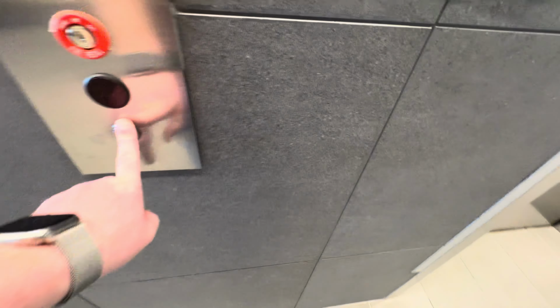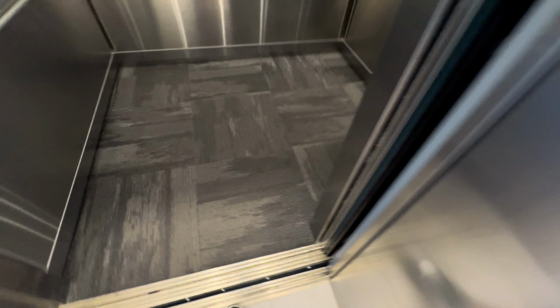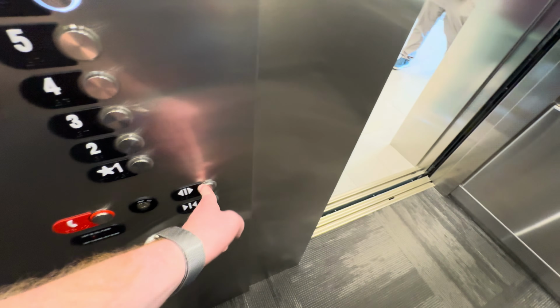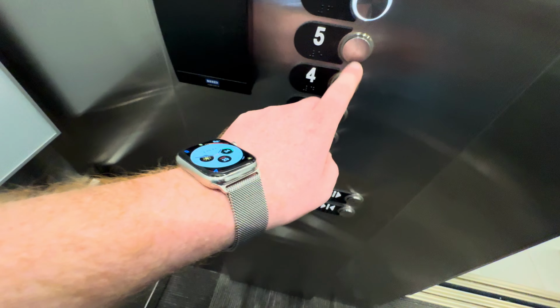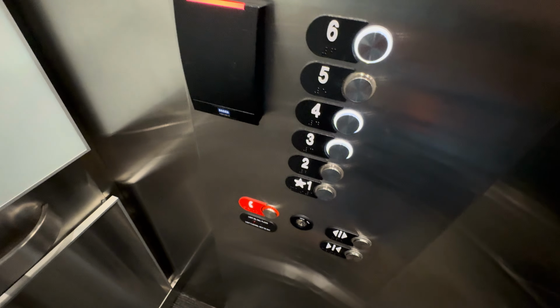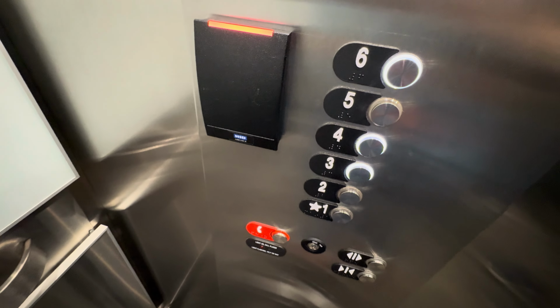These are the elevators at the Skysong Building 5, Scottsdale, Arizona. 6. For a Gen2? 3, please. 3 it is. Thank you. 4, please. 4 it is. Thank you. You're welcome.